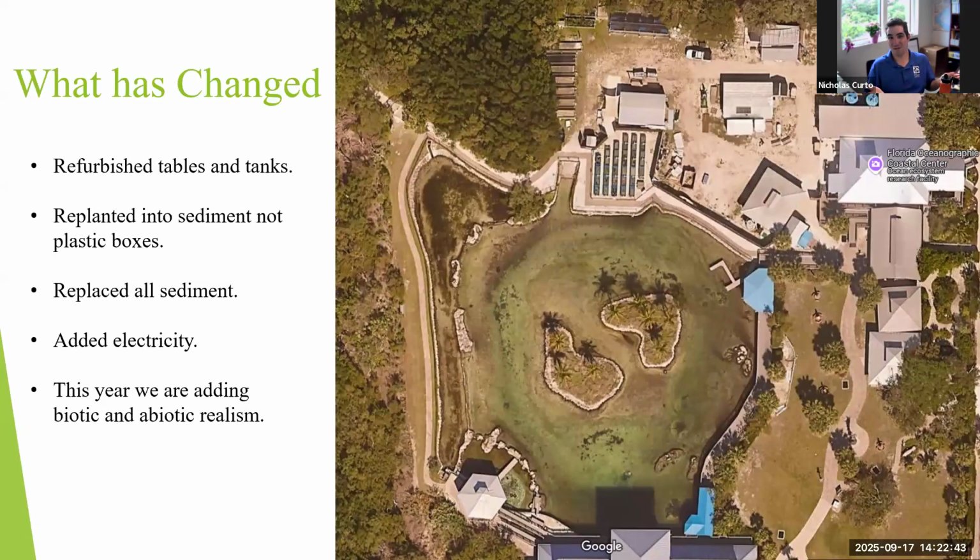So along with replacing the wood, it's now made of composite material, and the tanks are all the same height and measurements now. They all got replanted into sediment, not plastic boxes. So that's a big plus in my opinion. And all the sediment got replaced. So that's that mixture of clay sand, live sand, and aragonite that I talked about before.